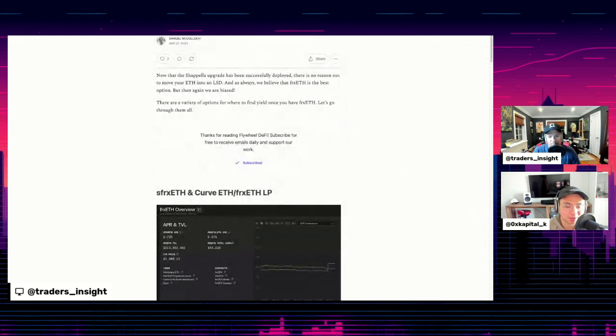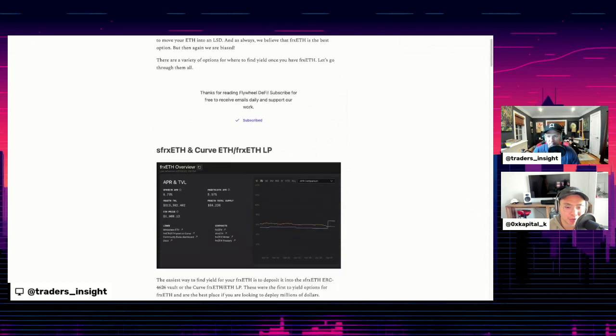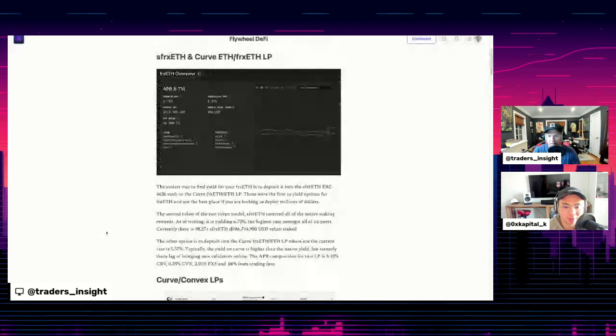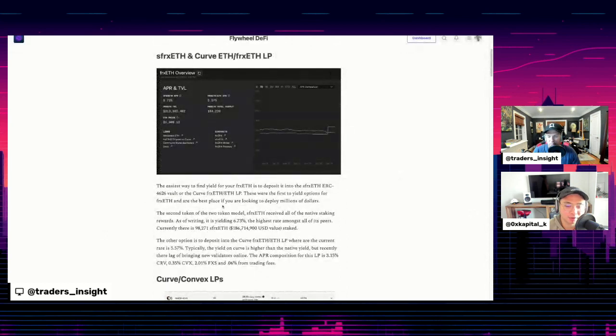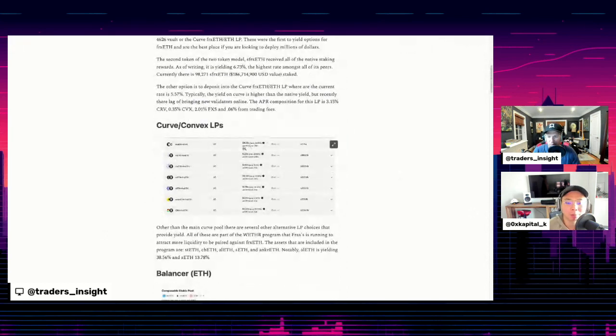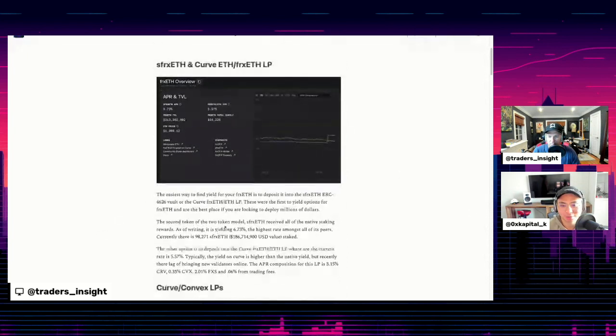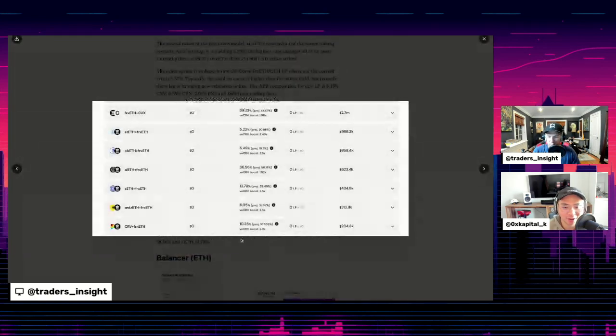So what are your top choices? Let me just review the choices. Just scroll through. So we had the SteakFrax, the native pools. I'd probably keep a good 50% of my stack on the home base. If I had 100 ETH, I would probably keep 50 ETH split between FrxETH and the convex, depending on the yield. And then the other remaining 50, I'd probably go degenning around a little bit.